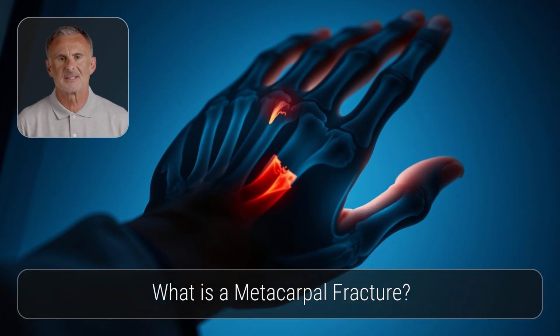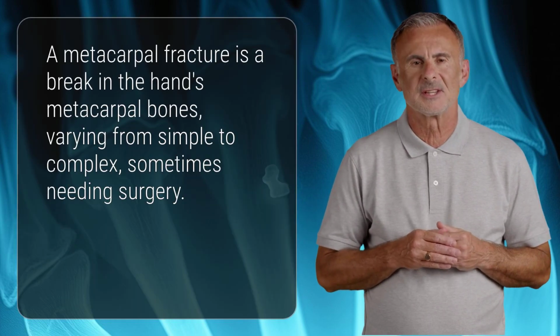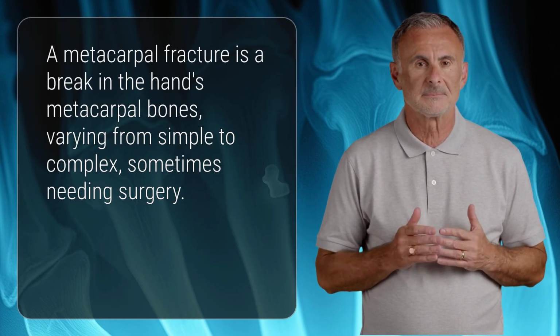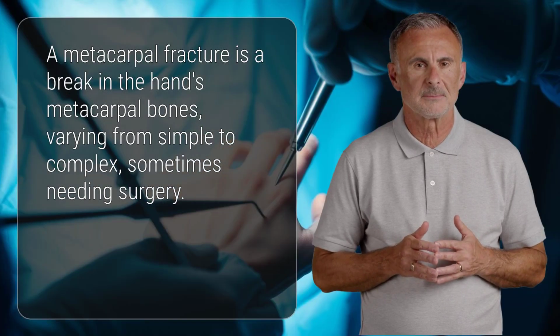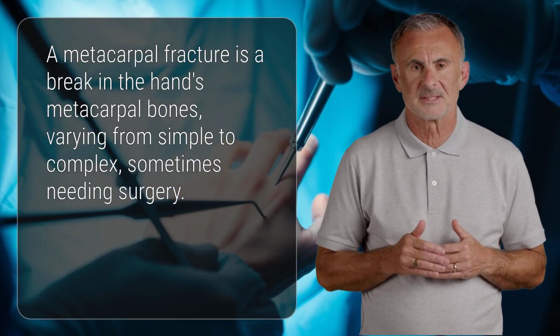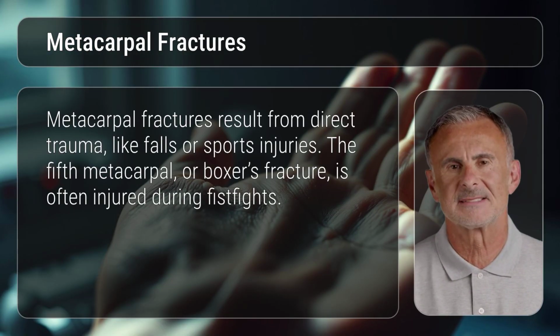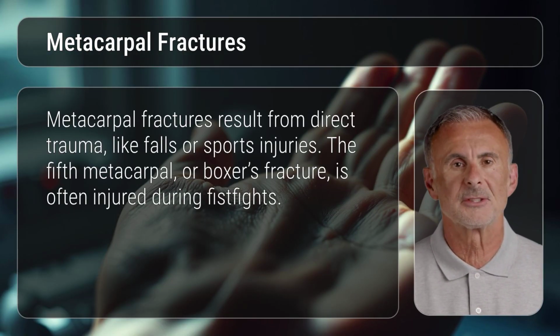What is a metacarpal fracture? A metacarpal fracture refers to a break in one of the metacarpal bones in the hand. These fractures vary in severity, from simple breaks that may heal on their own to complex ones requiring surgical intervention. Metacarpal fractures can result from direct trauma to the hand, such as from a fall or a sports injury.